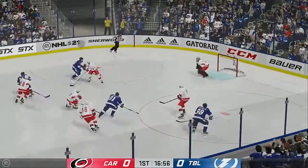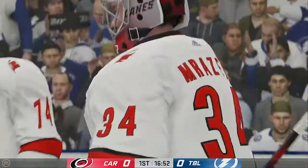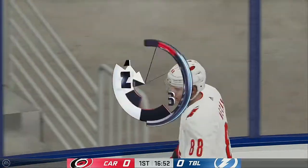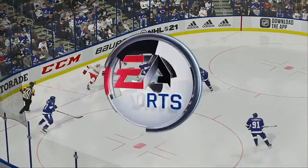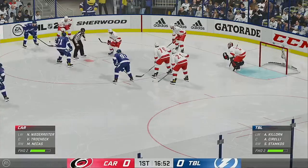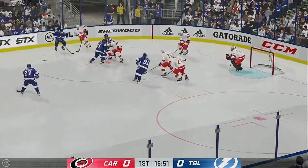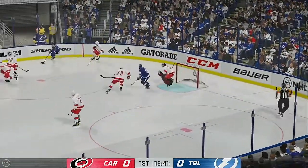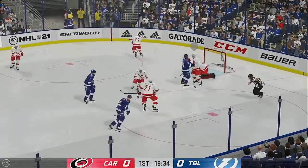Sergachev's got the puck. Puts it on net. Nice save by the keeper to trap that puck in his chest. Vasilevsky's in great position here to make this stop. Nice work by the goaltender. Back underway as he wins the draw inside the offensive zone. Grabs the puck in the corner. Right in the slot! Puts it on net! Denied by the goaltender.